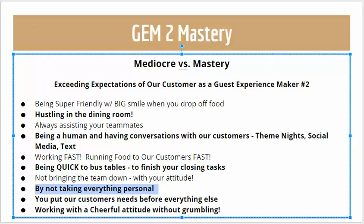Oh wow, this is a big one. If you get yelled at because it is very busy and folks are stressed and everybody's looking for something, or you dropped the food at a wrong table, so you made that mistake, own it. And at that point, for the next 10 minutes, everybody's really stressed, trying to fix the problem. Do not take things personally. Just be focused on how you can do better next time.